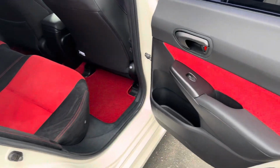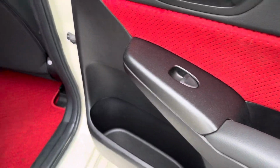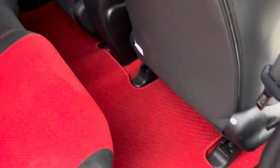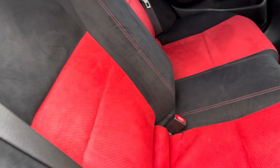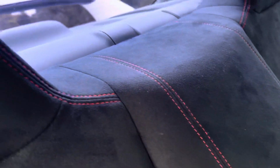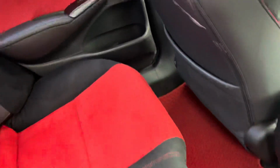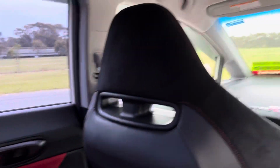Back seats are quite nice, got some nice red touches all over the interior, power windows, original floor mats, seating for 4 people. Plenty of leg room. I'm 5'9" personally, and my legs aren't touching the back seat, so it's pretty good if you've got to take the family. Do have a map pocket here as well.